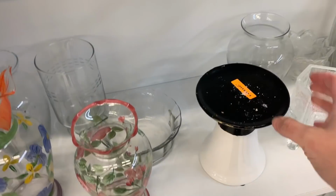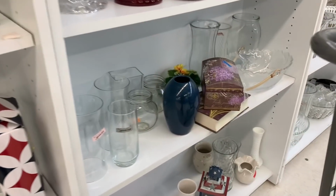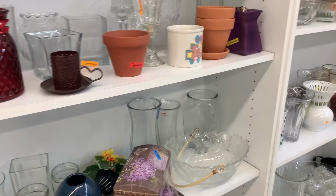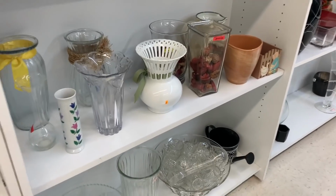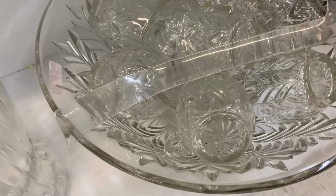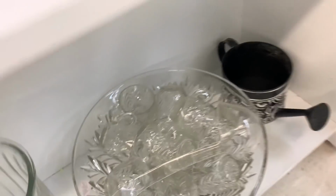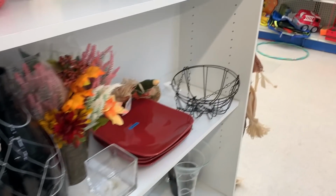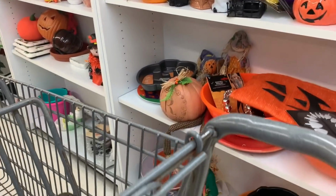Okay, another candle holder. Somebody had painted the top already, but it was just a bit of a messy job, so I decided to leave that one. This is just vases. Yeah, I guess this would just be vases, like a bunch of stuff. Oh yeah, a punch bowl. I really do want to have a party, invite friends, and just break out one of those old punch bowls and make something good. I don't know, there is something about a punch bowl.